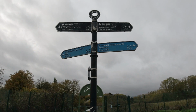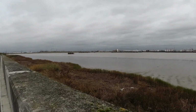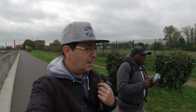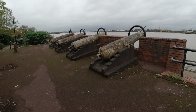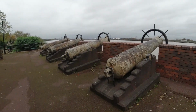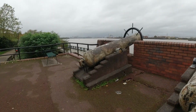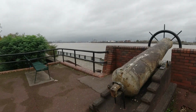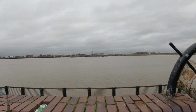Three and a half miles to Woolwich now. So we're out from the Great Stink. It's better now, Steve, isn't it? Yeah, it was a bit fresh. As we said, it's a nasty smell, but it's got to go somewhere. Some of the original old cannons, obviously not in their exact location, have been put here regarding the entrance of the Thames, just before we come into London.